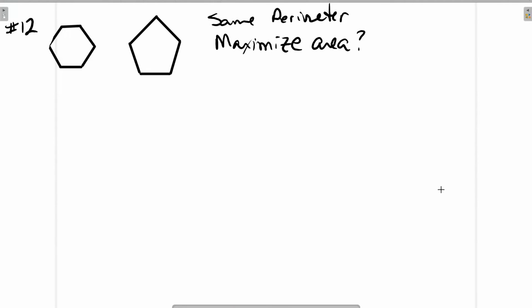Question 12. Again, we've got a regular pentagon this time and a regular hexagon with the same perimeter. So the distance around each shape is exactly the same. So again, this is where you can think about if you had a string that was tied in a circle and you formed it into each of these shapes, we're asked to find which one has the greatest area. So we're maximizing the area. Is it going to be A or B?